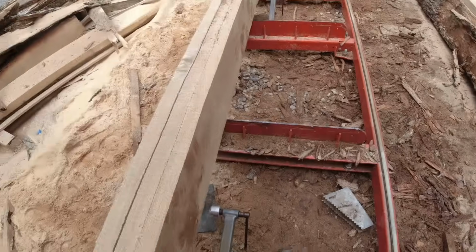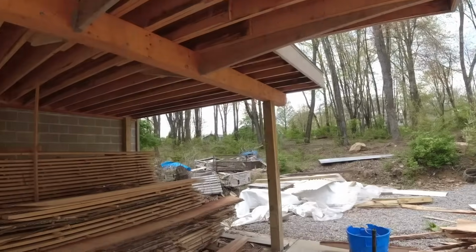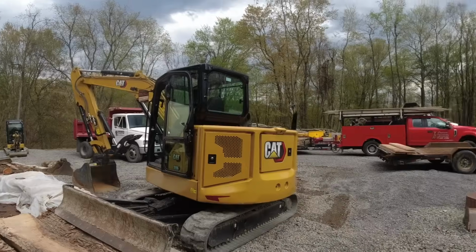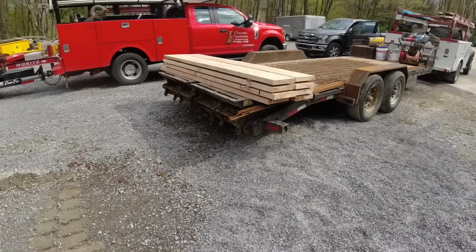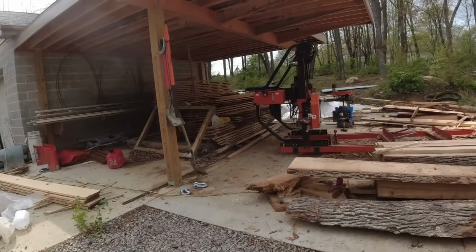There we go. Get these cut to length, and maybe I'll run back and color that patio. Seems like we just had a little bit of rain pass through, but hopefully it's done. Okay, there they are. I got them all cut to length. 8-foot 2x12s for a friend of mine.